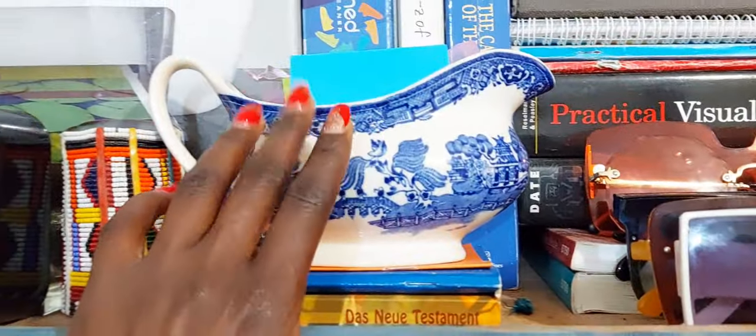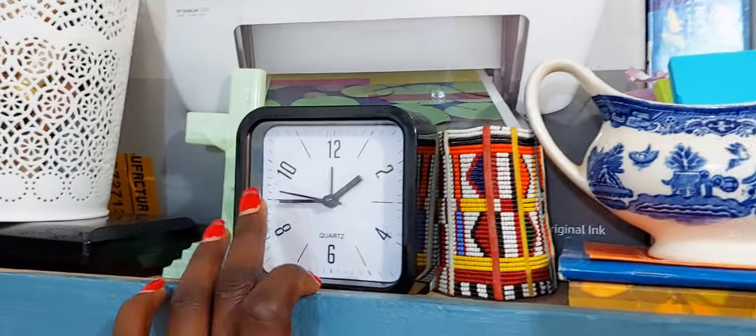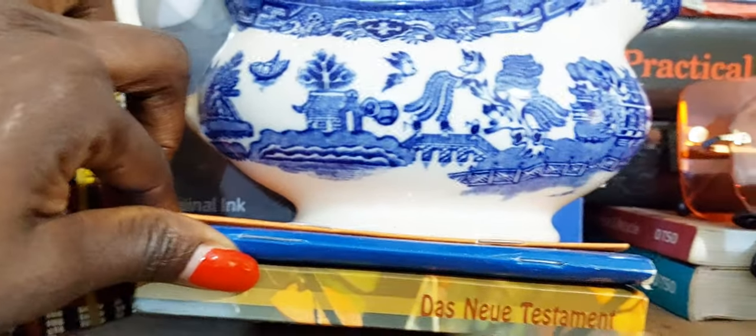Then this is where I store my sticky notes and my hairband. This is my Maasai bracelet. This is my alarm clock. And this is where I store my makeup. This is my printer. What else? This is my German Bible. My aunt gave it to me.